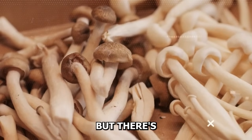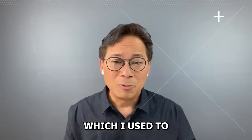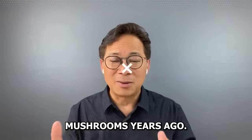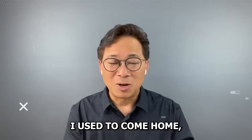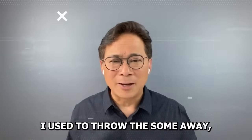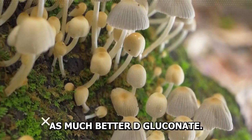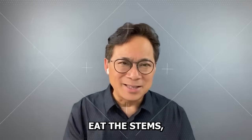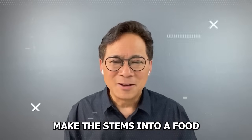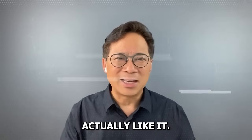But beta-D-glucan is also found in the stem of the mushroom, which when I used to buy mushrooms years ago, I used to come home, take them home, clean them up, and cut off the stem. I used to throw the stem away. But guess what? The stem has twice as much beta-D-glucan. So save the stems, eat the stems, make the stems into a food, or saute the stems into a soup, or saute the stems if you actually like it.